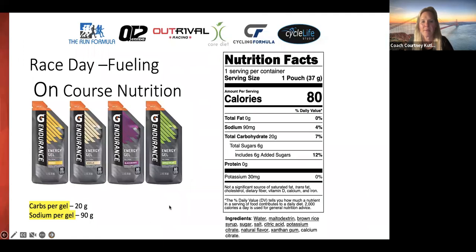So here's what they'll have on the course. Here's the nutrition facts of the gels. You can see it's got 20 grams of carbohydrates per gel and 90 grams of sodium. So in this scenario, you may want to take a little extra salt as supplementation. In addition to that, notice that the calories are only 80 calories a pouch, and typically you want to aim for about 100 calories every 40 minutes. So you may need to take these a little more frequently.